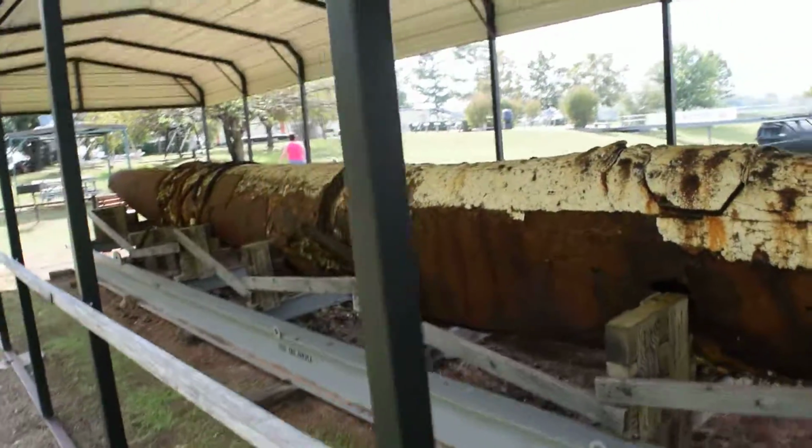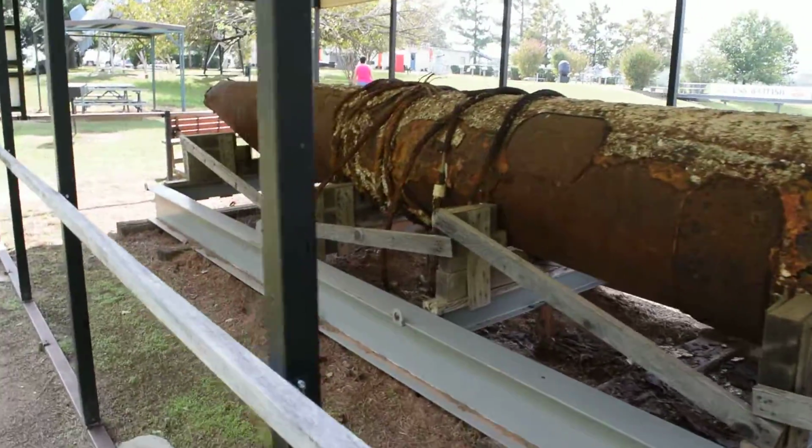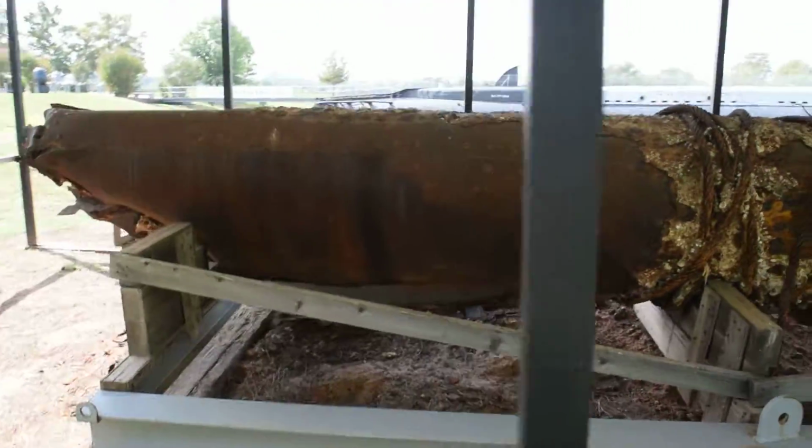Nice shot in the shade. Sorry if it was out of focus in the sun. Pretty bright now. Was pretty cloudy.